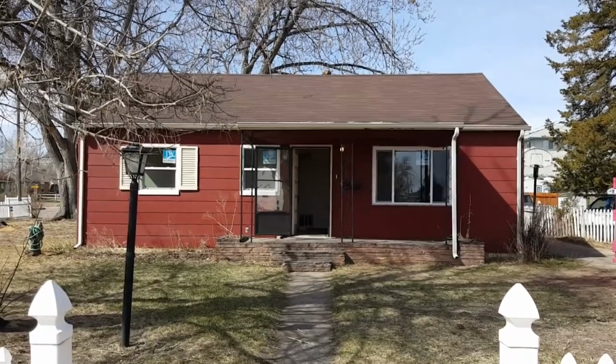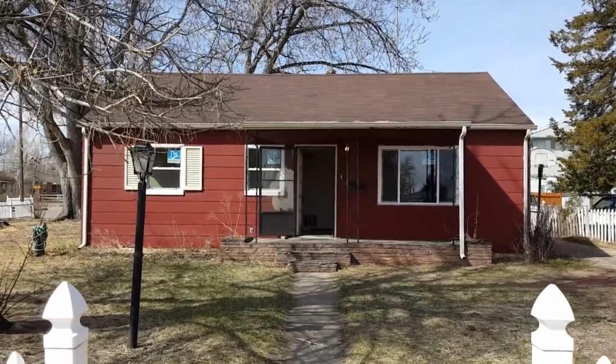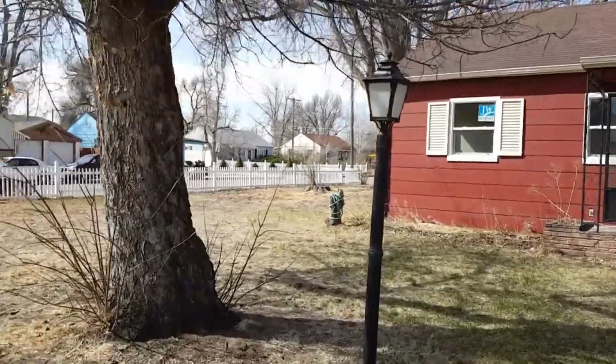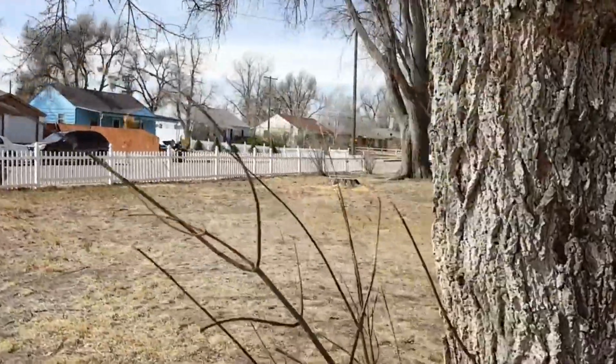I am standing outside one of my fix and flip properties. Had a lot of questions about how much it costs to repair these. So in this video, I'm gonna go through the exterior, the interior, kind of give you an idea of what we estimate the cost to be on repairing everything.